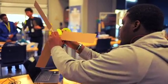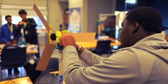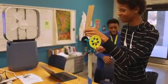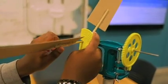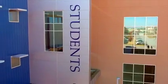The stuff that we do, it's hands-on. We're not doing this just because we need a grade. Like, I want to go into this field. Like, I want to do the fan stuff, do the energy stuff. And if you get it wrong, that's fine. That's the whole point of it. You're doing something.